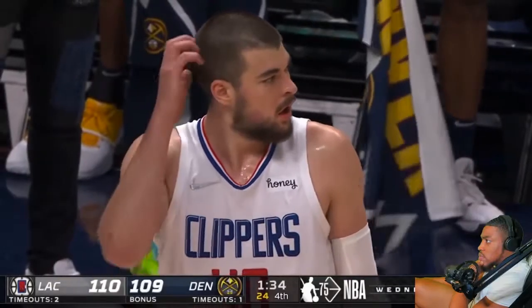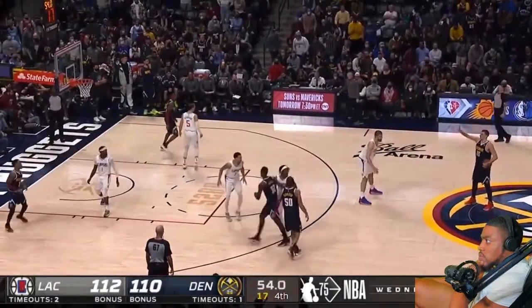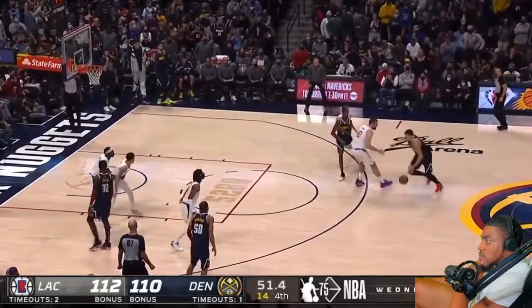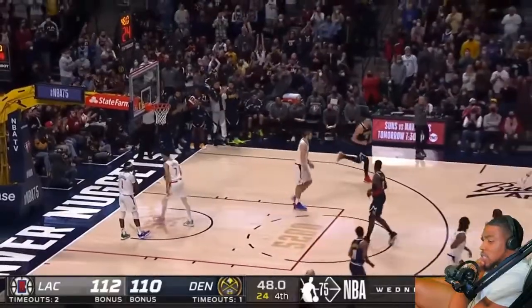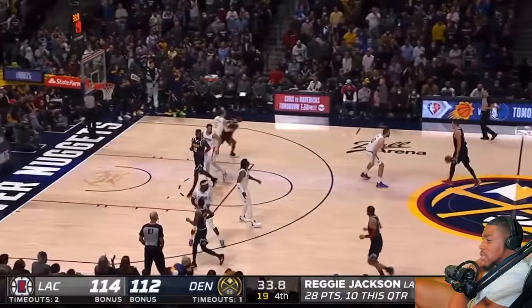The Clippers were scratching their heads for answers, and so for the umpteenth time, the Nuggets ran the same pick and roll for Jokic, but he rejects the screen with a crossover, spins into the paint, and finishes with a bucket to tie it. Oh my gosh, cooking Zubac! Oh my. Actually, I'm not even mad. That's amazing.